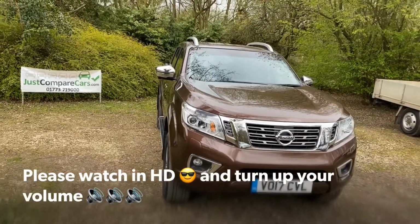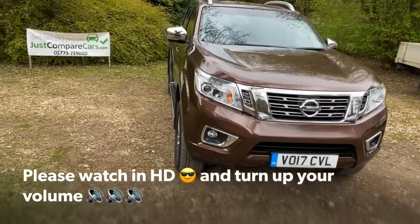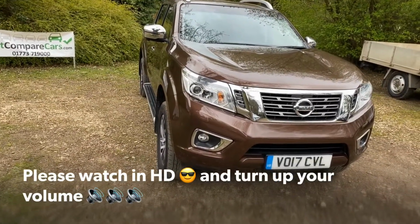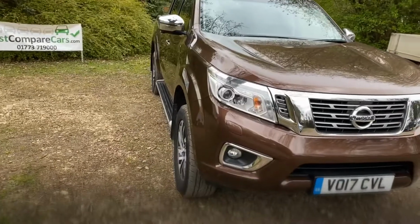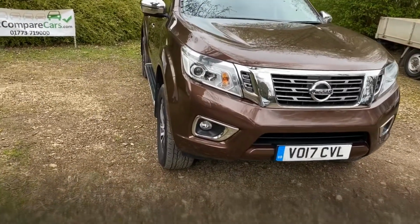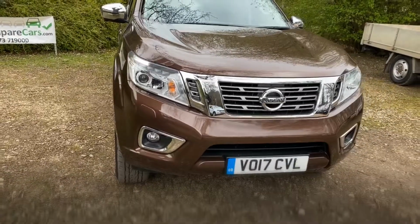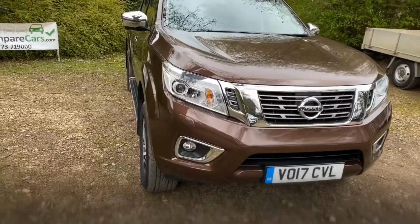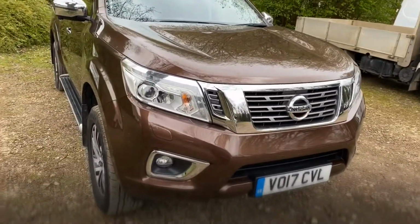My name's James and today I'm going to be doing a walk around video of this 2017 Nissan Navara Tekna. It's a 2.3 DCI 190 brake horsepower with a manual gearbox. It's done 15,000 miles and it's got full service history. It's also got the remaining amount of manufacturer's warranty, which from new would have been 5 years or 100,000 miles. So as I'm sure you agree, it's got plenty left on it.